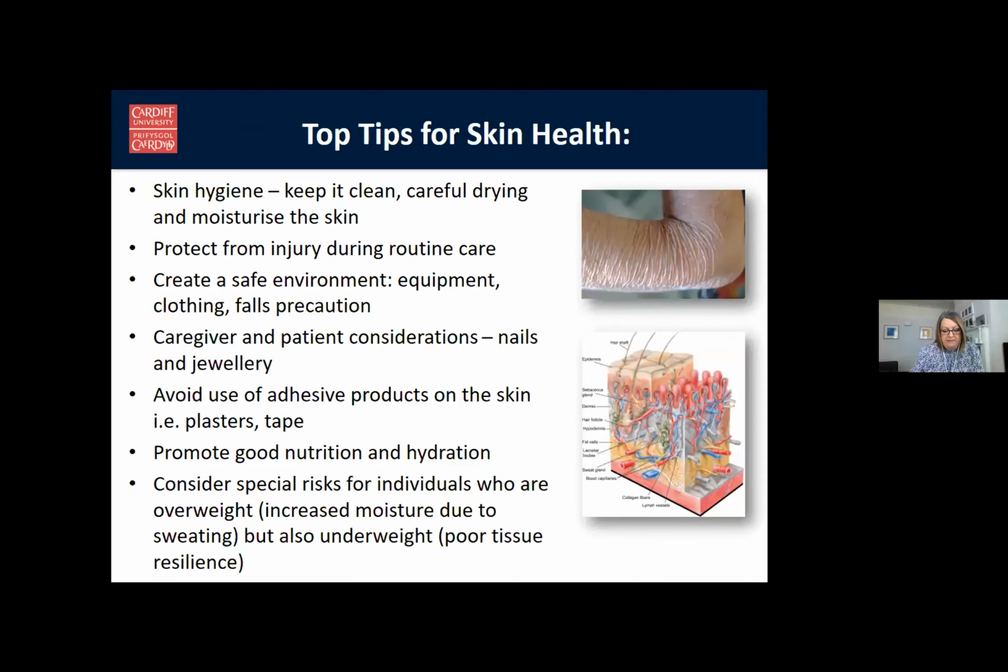So here I've listed my top 7 tips really that are important take-home messages that should be relatively simple to implement in practice. So skin hygiene, essentially keep it clean, dry it carefully and moisturise. Protect the skin from injury during routine care and create a safe environment, taking into consideration the equipment, clothing and falls precaution. Thinking about caregiver and patient considerations such as nails, are they kept short, and avoiding wearing jewellery to cause any skin damage. Ideally, avoiding the use of any adhesive products on the skin, so plasters and tape, because they can remove the outer layer of the skin and cause damage.